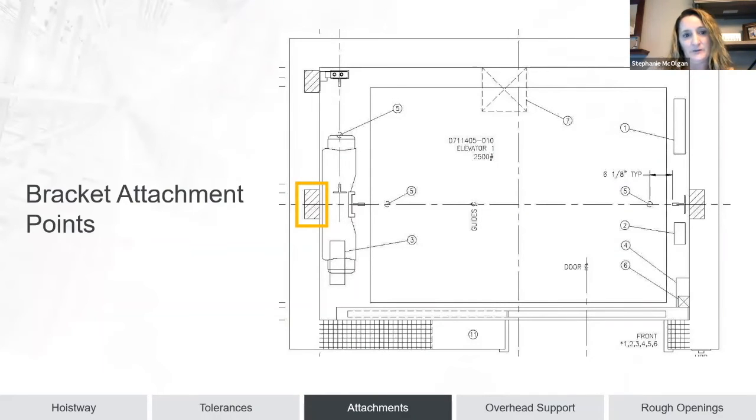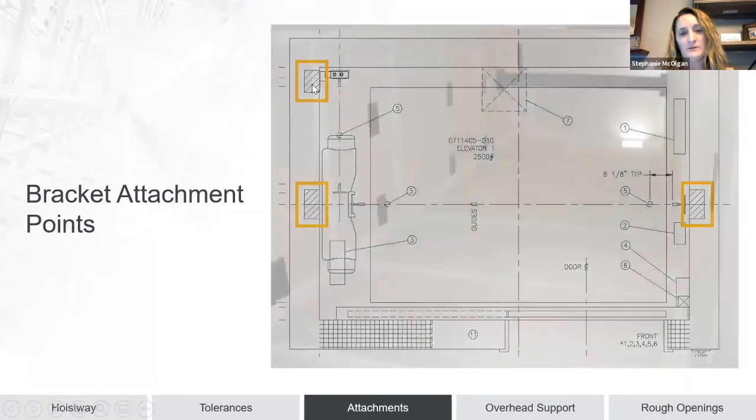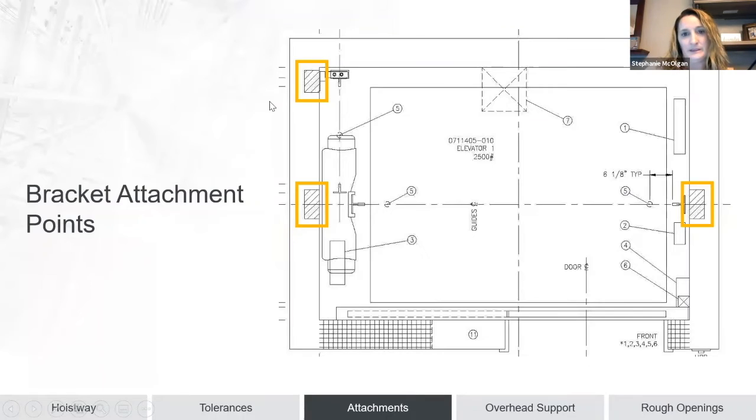So, speaking of bracket attachment points, with the machine-roomless elevator, there are 3 bracket attachment points. The one here on the left will accommodate your machine and your counterweight. The one on the back, right behind it, still on the sidewall, is one for your counterweight. And then we have one on the opposite side of the car for the guide rails.